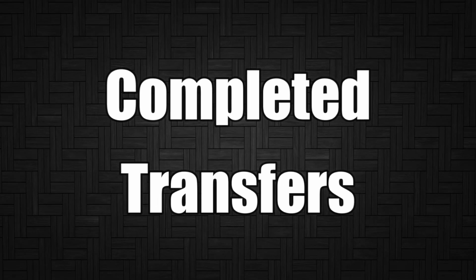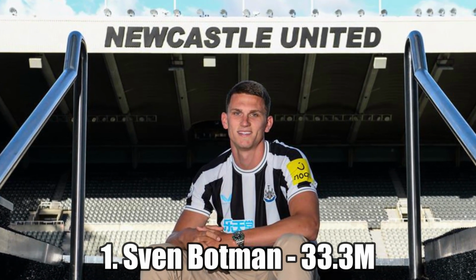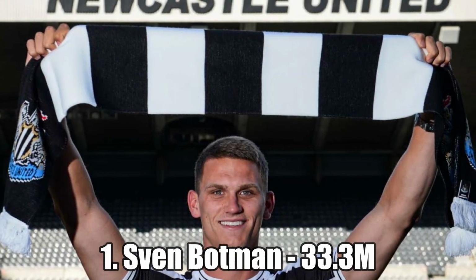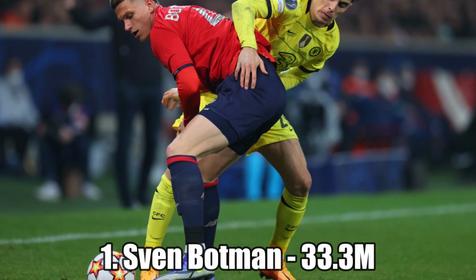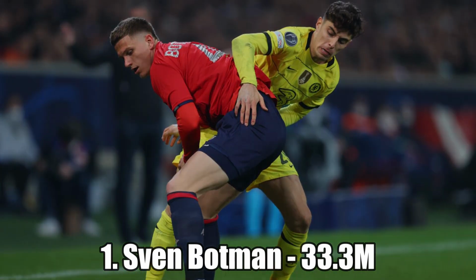So I wanted to do a quick overview of Newcastle's finalized transfers. One of the 3 transfers Newcastle already made was bringing in Sven Botman for £33.3 million. This was incredibly smart transfer business by the new regime, as I think he could become one of the best center backs in the league over time, as his potential and talent already is really intriguing, and I think he will fit Howe's system very well.